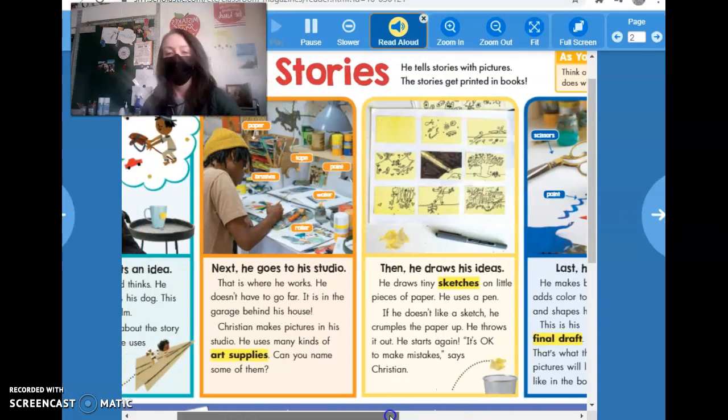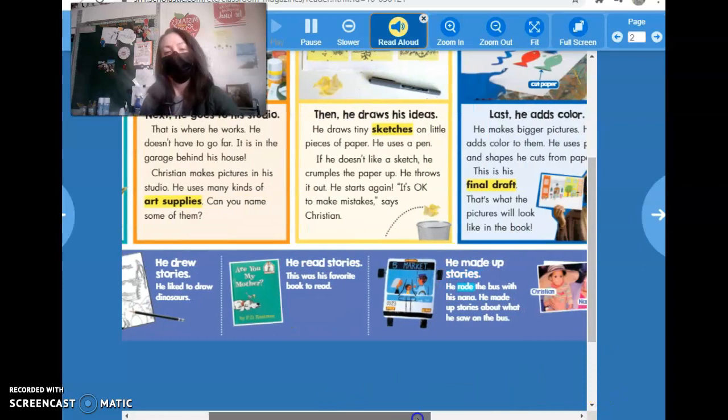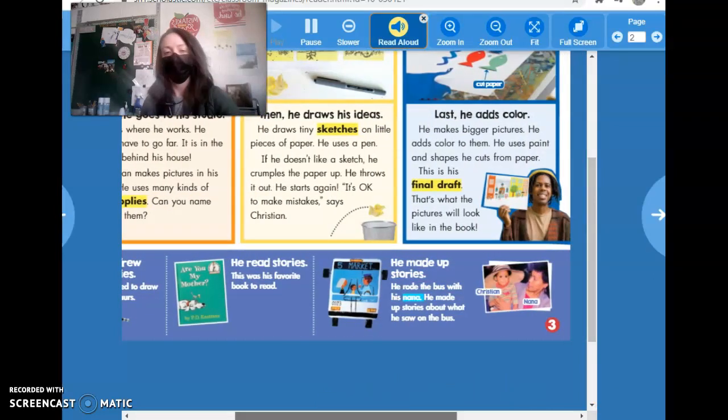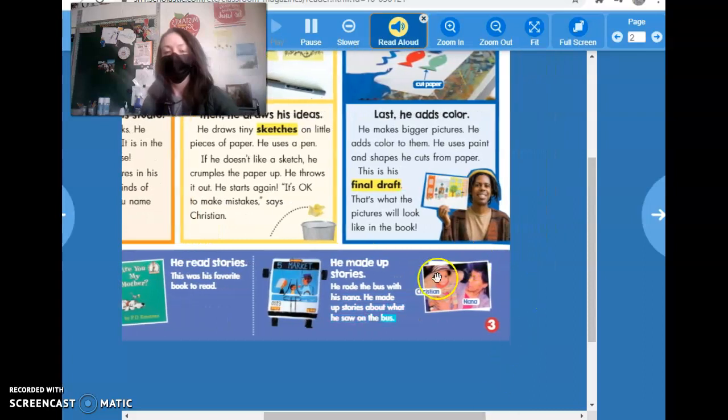Christian loved stories when he was a kid. He drew stories. He liked to draw dinosaurs. He read stories. This was his favorite book to read. He made up stories. He rode the bus with his Nana. He made up stories about what he saw on the bus. Christian. Nana. There's a picture of him and his Nana.